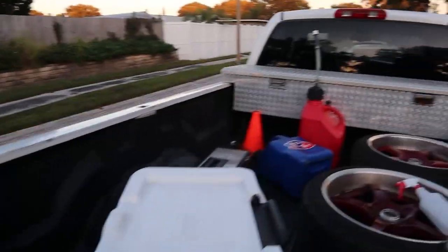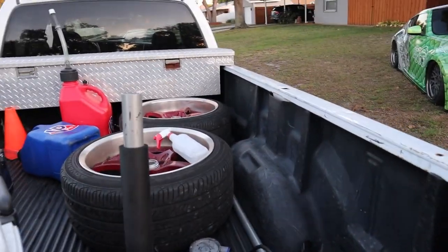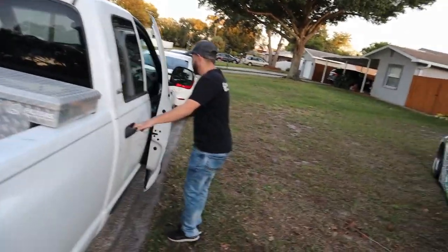All right, that, battery charger, two wheels, that, two things. Where, my helmet's in here? Should I bring mine, Chad? Bro, why is there so much shit in here? Where is it?